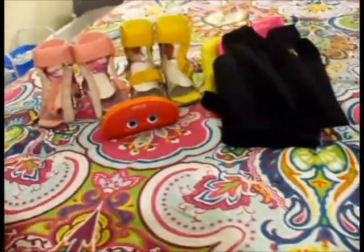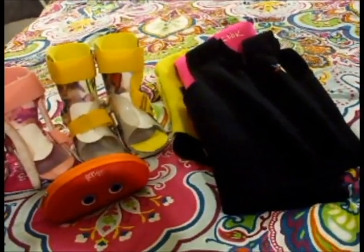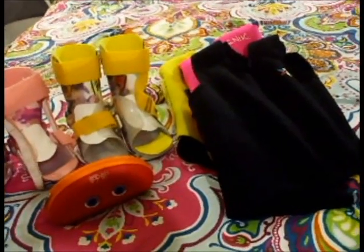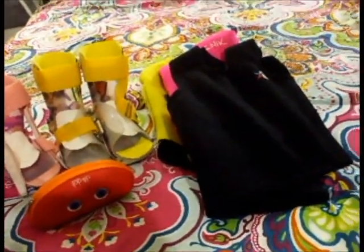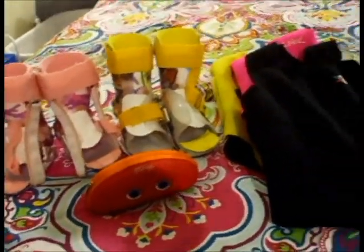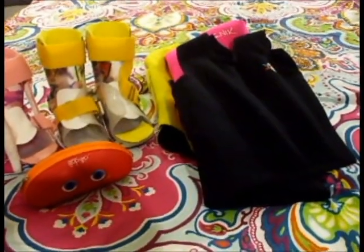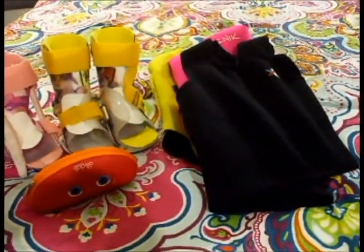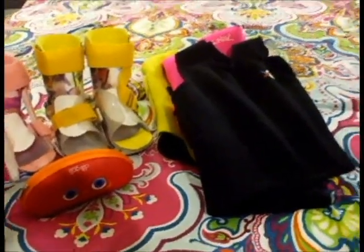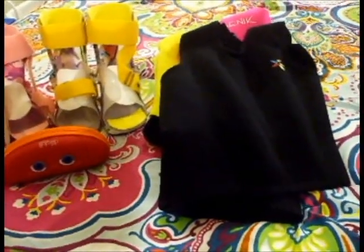Her other pieces of equipment would be a Z-Vibe, and I cannot find it because when she's playing with it, she likes to throw it, so I always have to find it and clean it and everything. But I will insert a picture of it, and it's basically just for her oral aversion. It really helps her with getting over whatever's going on there. So it has different vibrations, different ends, and I should be inserting a picture of that now.